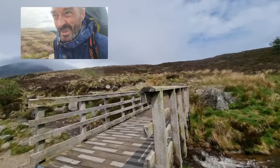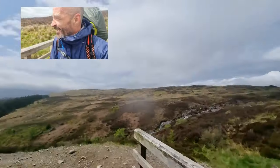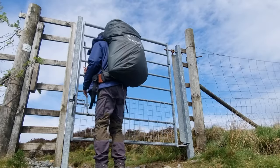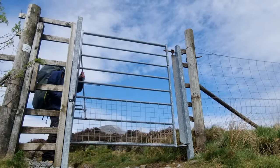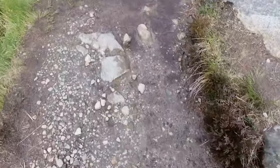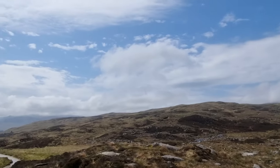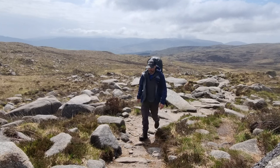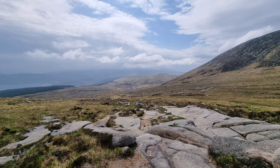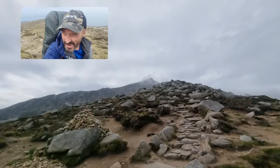We're at the bridge. So I'm going to take a wee breather here. Fantastic. Right, two thirds of the way up.